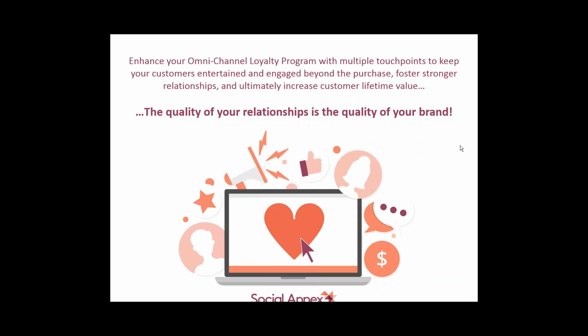Obviously, this happens over time, so it's not a quick gap fix where you can launch something and within 2 months you will see results. It is an aspect that you launch and it grows over time. So year one, the results may be smaller, but it grows as your loyalty membership grows.